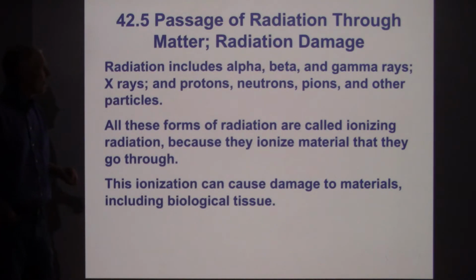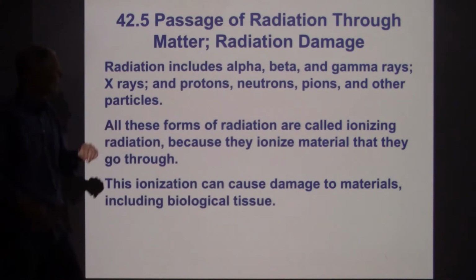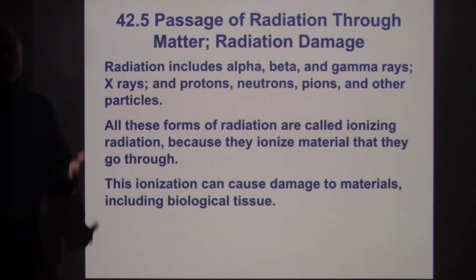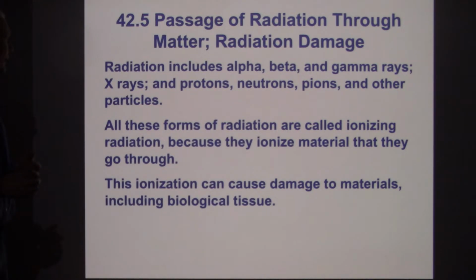Any of these high energy particles are referred to as ionizing radiation because they ionize material. What does that even mean? It means that the electrons are taken out of their chemical bonds. So when something is ionizing, it's breaking the chemical bonds. It's removing electrons, and it's changing the actual makeup of the materials. Molecules are being taken apart.